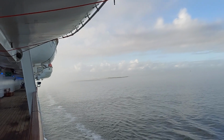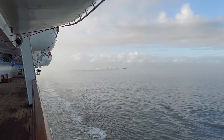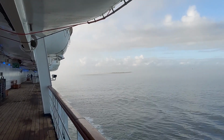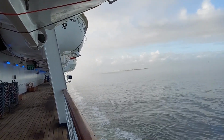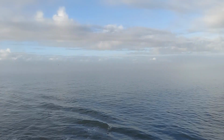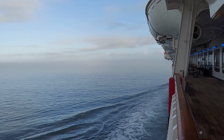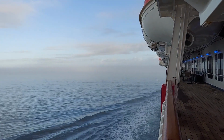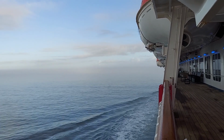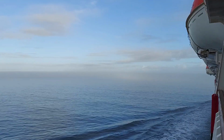We just went through a whole bunch of fog, and I can't believe we just came from the top of the ship, and I swear it's close to 20 degrees cooler where we're at than when we're up top. And I don't know if it's just coincidence because we went through this cool mist. Well, we're moving right along.